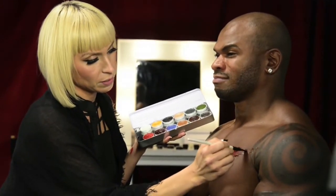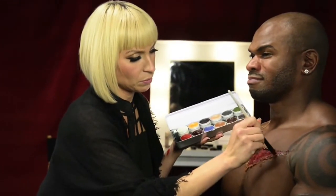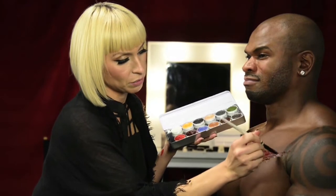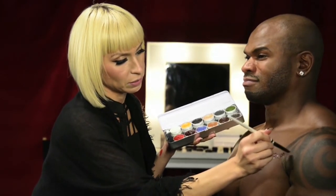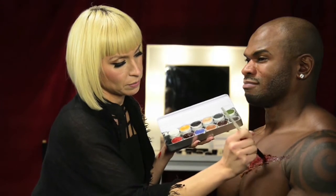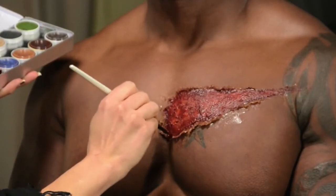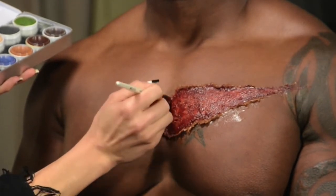Go all the way to the end. And right here where we've created this apex, you want to really start feathering it out and making it look like there's almost like a scrape mark. I'm just feathering it a little bit into that flesh flap that we've created.